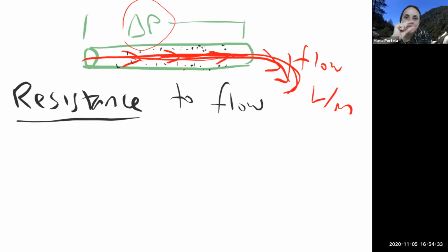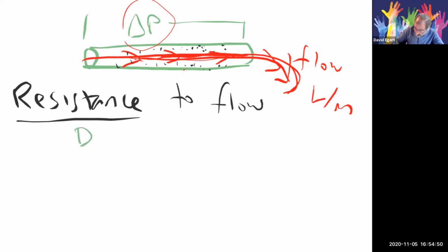Blood vessels, width, if it's thin or more wide. Yeah, so like, the diameter. So the diameter of the vessel makes a huge, huge difference. All right, so let me just get onto another page so it'll be easier.